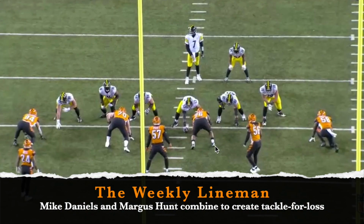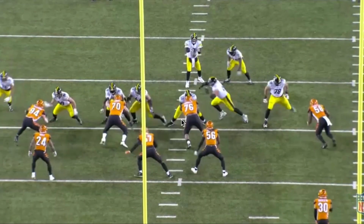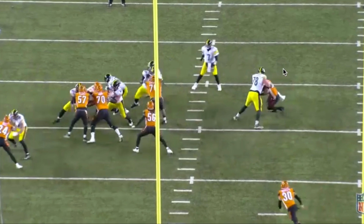Now we've got Daniels at the 1 technique spot and Margus Hunt at the 3 technique spot. Let's go back to just resetting the line of scrimmage as an attacking 1-gap player. And that's exactly what Daniels is going to do against Pro Bowl, quotation marks, center Maurkice Pouncey. Just maul him back into Benny Snell. Look at this. This is where the point of attack is. Steelers are doing a decent job of holding those guys back. Daniels is just pushing and bouncing back into Snell, and that really limits what Snell can do here as a back. It limits his vision. He's already leveraged too far to the outside of Pouncey's right shoulder.